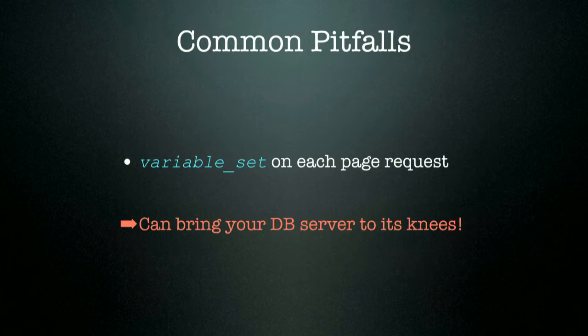Then there are some common pitfalls: variables set on each page request can bring your DB server to its knees. I've seen that happen on a very, very big and important site in production. And Features was to blame in the end, because we disabled the module that was doing the variable set, and then Features was somehow triggering a rebuild, and the module was back. And so suddenly it happened again, because that module was doing a variable set in hook_init. It's something you really shouldn't be doing. If you want to bring a site down, that's somehow the simplest way.